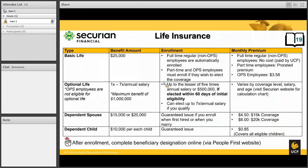And now we will talk about life insurance. You are automatically enrolled in a basic life insurance policy that the university is paying for. The value of this basic life insurance policy is $25,000. Because of that, you have the option to designate a beneficiary to that life insurance policy, or if you do not want the basic life insurance policy, you have the initial 60-day enrollment period from your date of hire to cancel that basic life insurance policy.